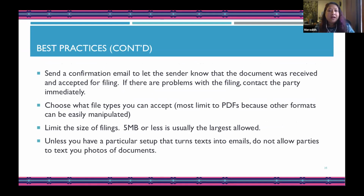All right, cool. Okay, best practices part 2. It's really important to send a confirmation to the sender or to the filing party, letting them know that their filing was completed in some way. And it also tells them, especially, like I said, 9 emails for 1 pleading, letting them know that email 4 didn't come through, or we only got part of the document for some reason. Especially when large amounts of data are being transmitted, it's really important to make sure the person gets that feedback from the court.